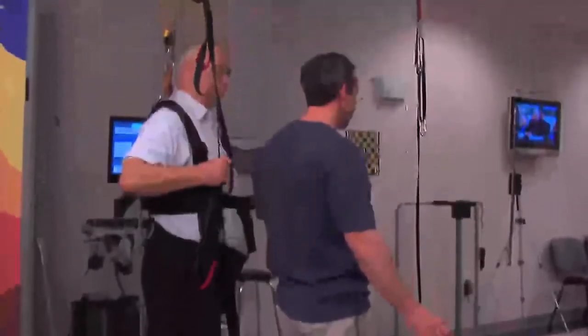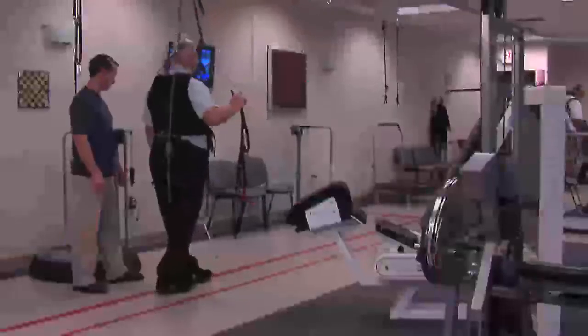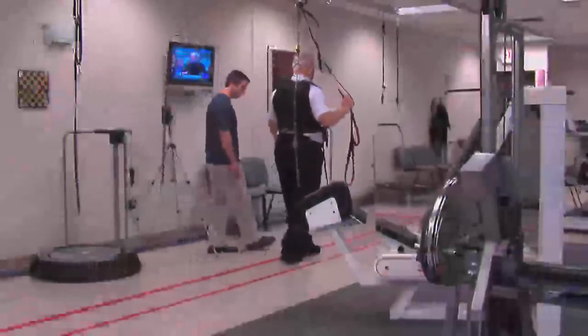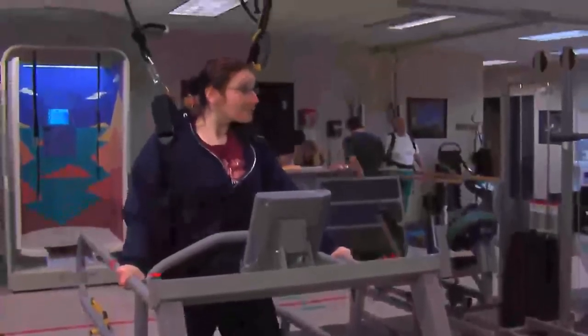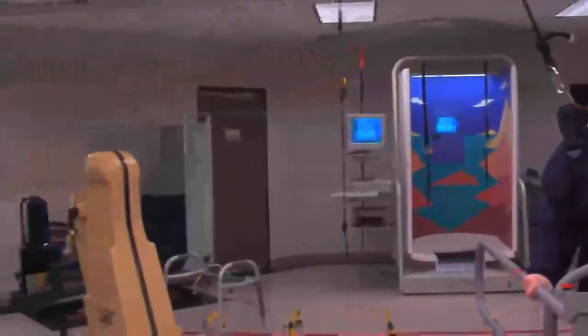Here, Jason's actually challenging the patient using the harness system to help protect him so that he could work at the highest level of function and get the best gains from the physical therapy. As you can see his feet, he's really working hard to try to keep his balance and maintain his stability, all the while protected using the rail system. We also use the same body weight support over the treadmill to help patients who are trying to walk again, and this helps keep them from falling off of a treadmill.